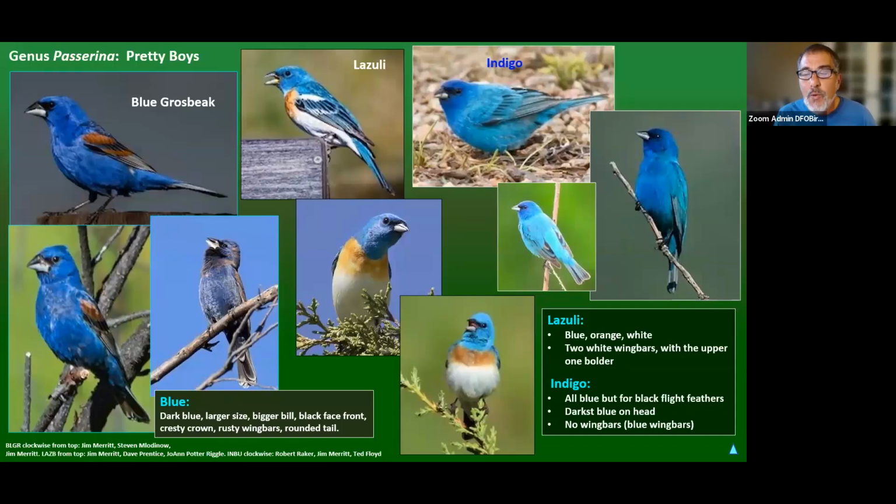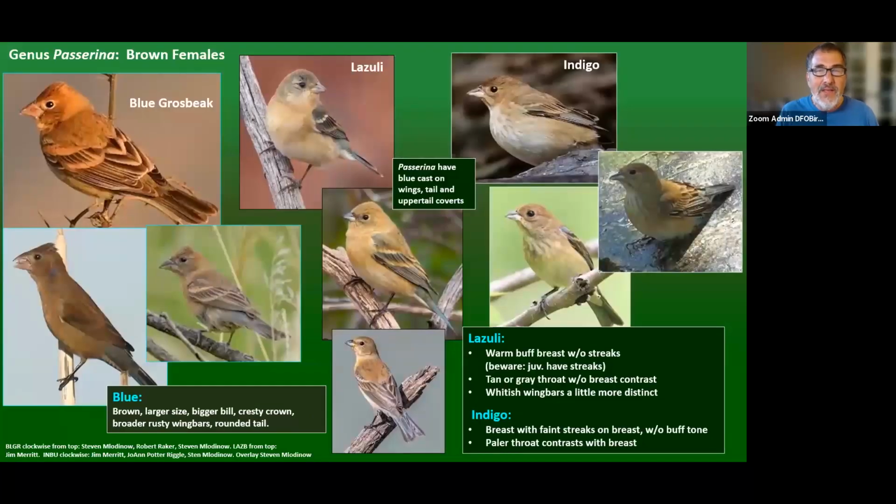The lazuli has two white wing bars. The upper one is bolder. You can see that in the top center picture. And the indigo bunting doesn't have any wing bars showing, or if you get the impression of them, they're blue wing bars that really aren't contrasting. You can pick that up a little bit on the top center bird there. The darkest blue should be on the head for an indigo bunting. So a little different kind of color pattern there. Beautiful, beautiful birds. So these guys aren't terribly hard, but these ones are.